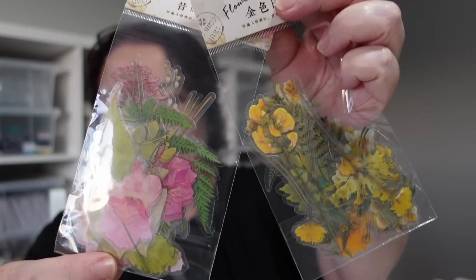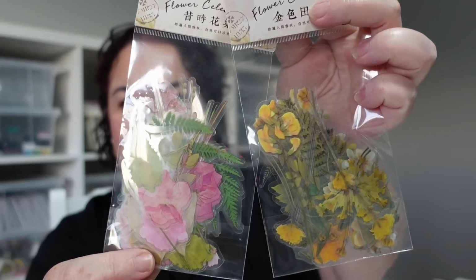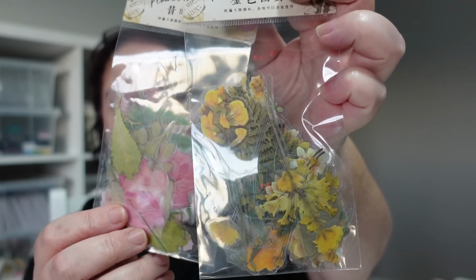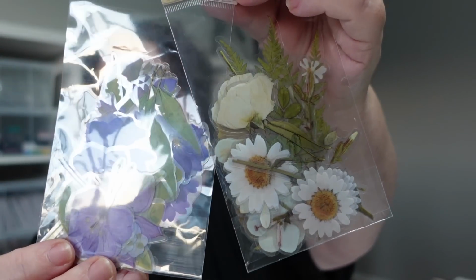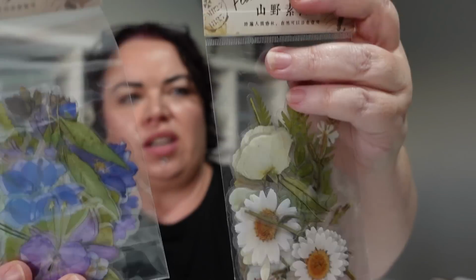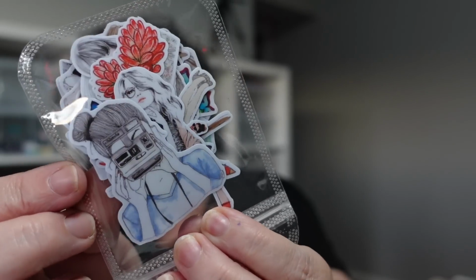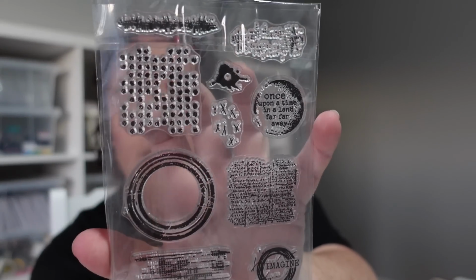These are the clear see-through stickers on a PVC kind of backing. We've got pink florals there, yellow florals in that one. I think this actually came in a set of 4, so I think you got one of each. And then we've got a white packet and a blue packet. There are quite a few stickers in each of those packets, and like I said, they're on a clear back. Next I got a packet of different faces and girls. And then last but not least, from AliExpress, I got this clear stamp set.